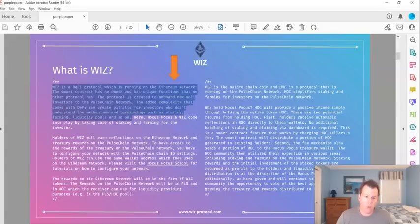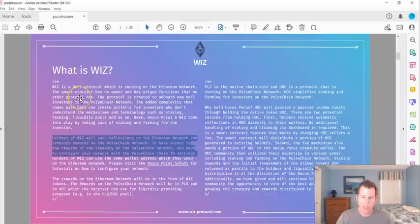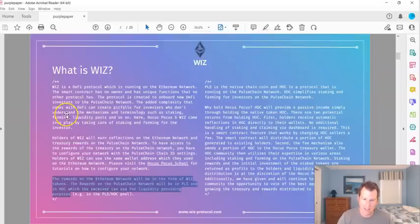So it's an ERC20 token. Holders of Wiz, so it's a DeFi protocol, meaning holding it, you get rewards. Holders of Wiz earn reflections on the Ethereum network and treasury rewards on the Pulse Chain network. To have access to the rewards of the treasury on the Pulse Chain network, you have to configure your network with the Pulse Chain ID settings.